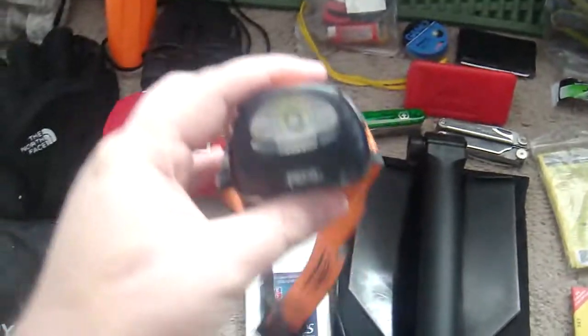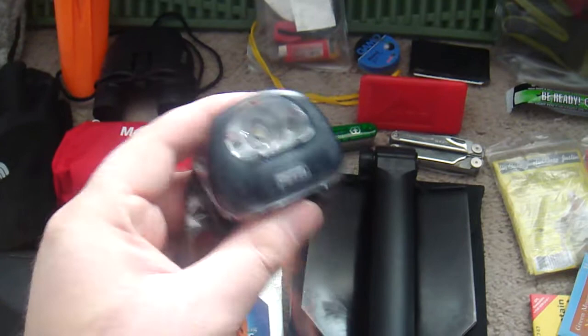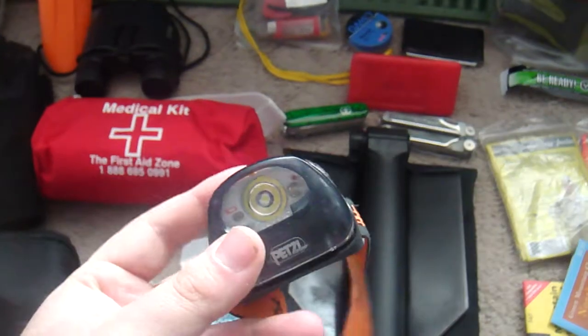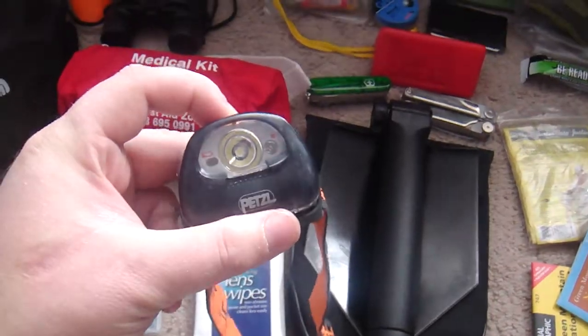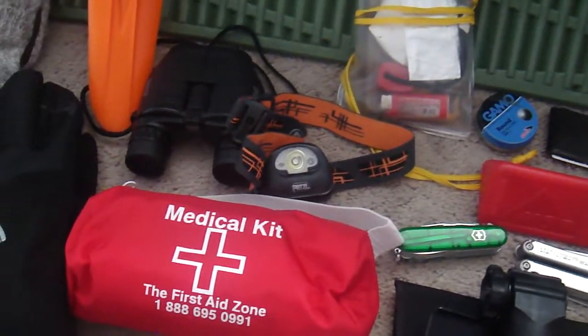This is a Petzl Tikka2 XP headlamp that I just got not too long ago, and I really like it. There's the red light. I just blinded the camera. And there's low mode. Oh, that's blinking. That's not low mode. That's low. Anyways, there's a low mode and a high mode, and I've only used it one time for hiking, and it was awesome on low. So I can't really speak to that too much.